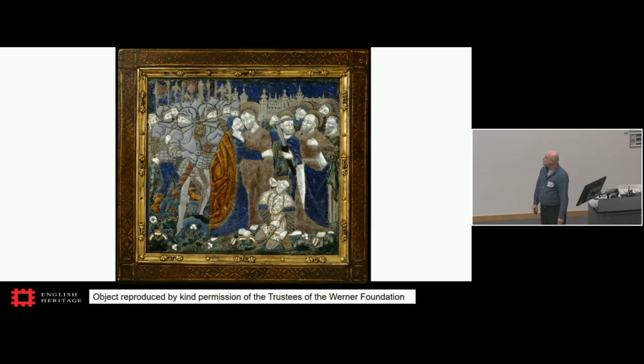And I'm going to talk about enamels and glass. And this is a Limoges enamel. It's low melting point glasses on a copper plate. It belongs to the Verner Foundation. It's on long-term loan to English Heritage, along with about 120 of its compatriots.